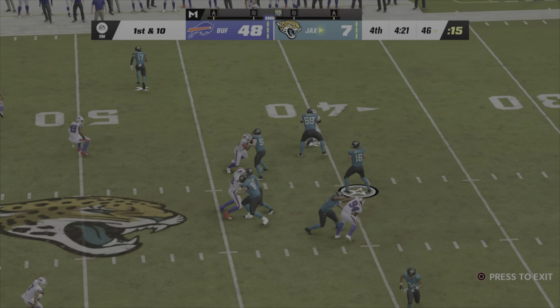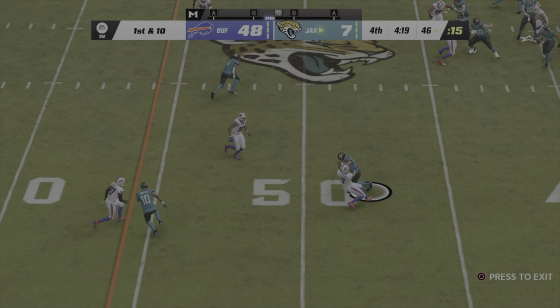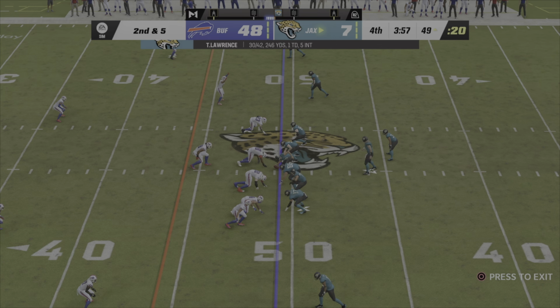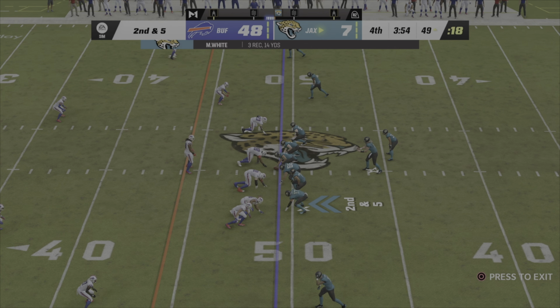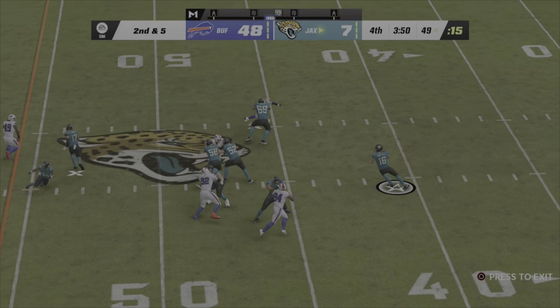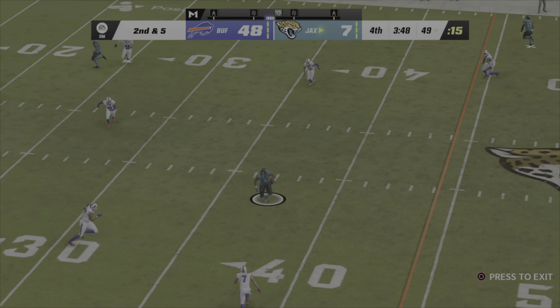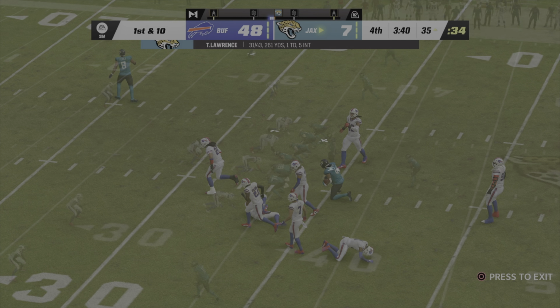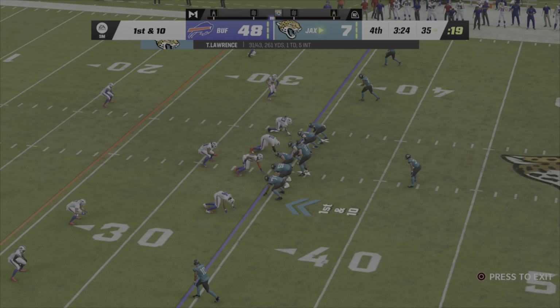On 1st and 10, it's Lawrence. On the left side, a catch by White. And they'll get him down on the other side of midfield. To throw again on 2nd down. Lawrence. Open man is Myers. And he's got a 1st down as a tackle made at the Bills' 35.